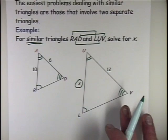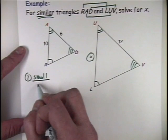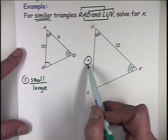Now, there's a lot of ways you could set up the ratios. Whichever your teacher prefers, or if she lets you pick any way, whichever you think is easier. The first way I'm going to do it is I'm going to be looking at ratios of small to large, and I'm going to look at corresponding parts. So here's what we want to do. I need to solve for x, so I need to get this side involved, so I'm going to need to get its corresponding side involved.